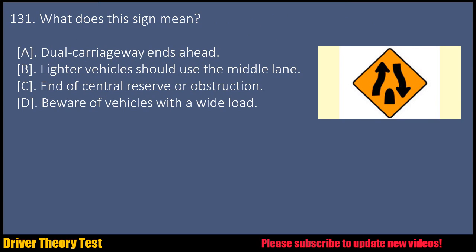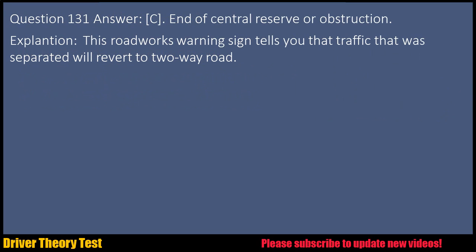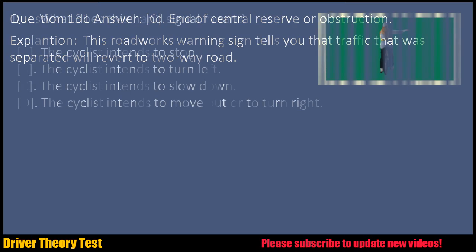Question 131. What does this sign mean? A. Dual carriageway ends ahead. B. Lighter vehicles should use the middle lane. C. End of central reserve or obstruction. D. Beware of vehicles with a wide load. Question 131 Answer: C. End of central reserve or obstruction. Explanation: This roadworks warning sign tells you that traffic that was separated will revert to two-way road.